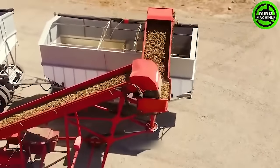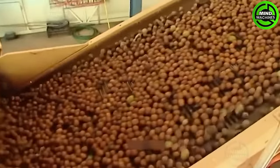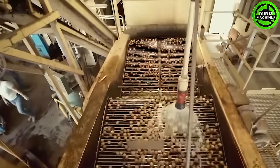Next, the walnuts proceed to a sorting table, where three workers are assigned to hand sort them. Afterward, they are transferred to another area for the drying process, ensuring the freshness of harvested walnuts.